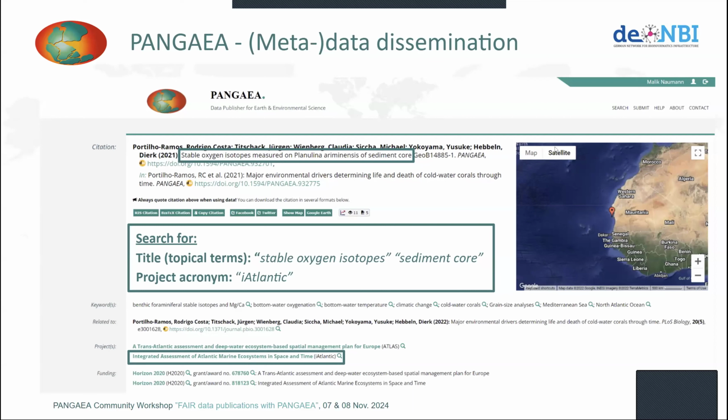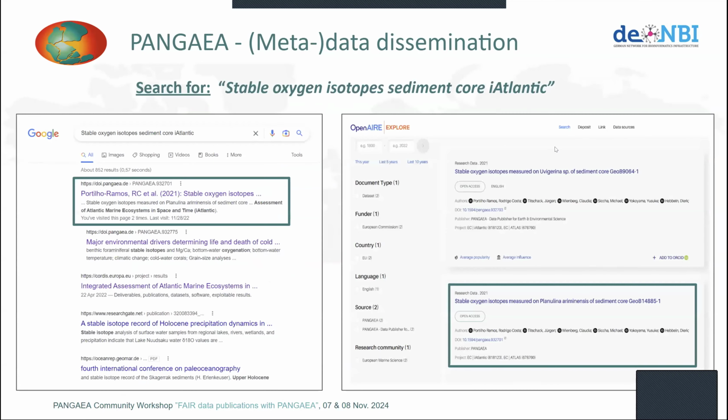But also further down the page, you have the projects that this data set is associated with. And one of these projects is iAtlantic. So the project acronym iAtlantic. And if you just take these terms and plug this into Google, you see that this data set pops up as the first hit in the normal Google search. So you can probably even enter less of these terms, but you get there immediately. And also on the right side, you see that these terms lead to hits in OpenAIRE, and it's just the second hit basically in OpenAIRE, that will direct you directly to this data set.